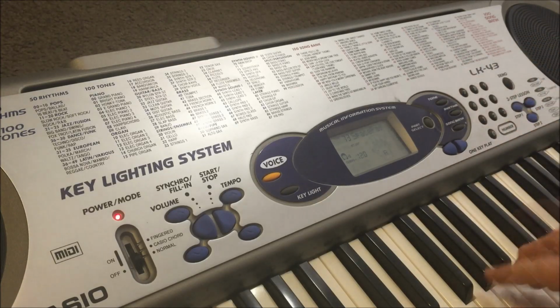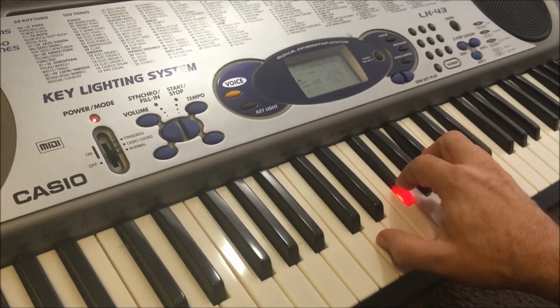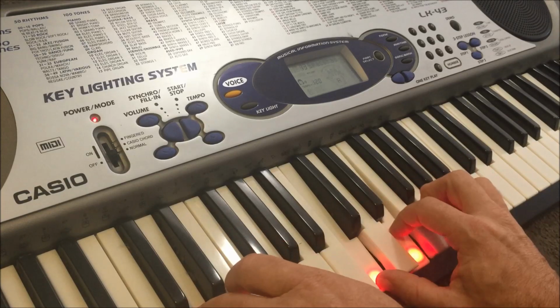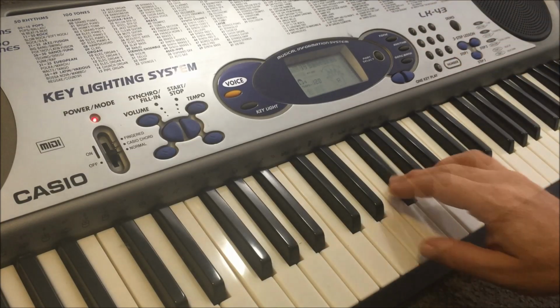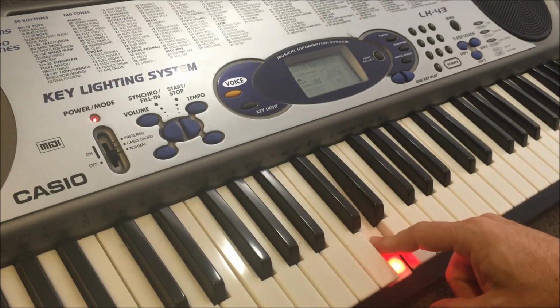The synth pad. This is a sound we hear a lot on the older Casio keyboards, and it is quite a fun one. So that's good. And another science fiction-y one with aftertouch.